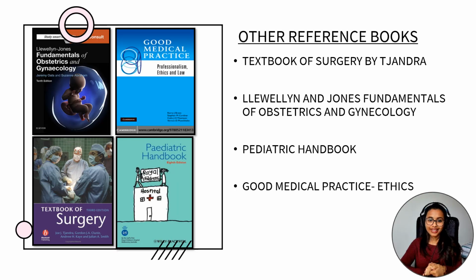Okay. So as I mentioned, because John Murtagh is not vast enough to give you all the information that you might need to widen your knowledge and increase the concepts that you need for dealing with the MCQ questions, you might have to refer a few other textbooks. So these are few Australian textbooks that I used, or maybe you can use for your reference. The textbook of Obstetrics and Gynecology by, I'm not particularly sure how this is to be pronounced, but I think it's Lillivan and Jones.